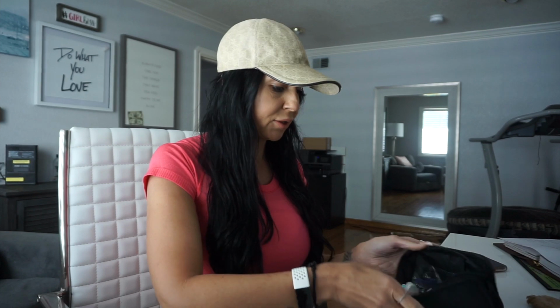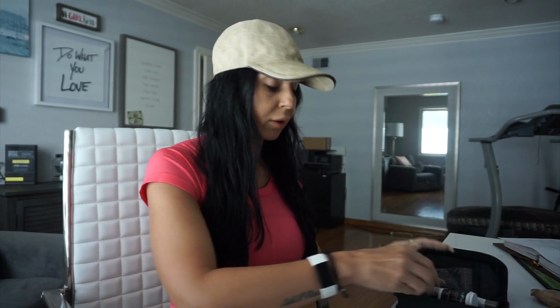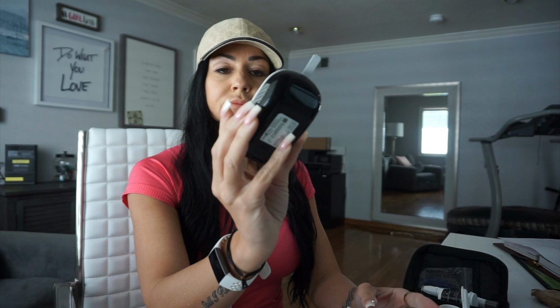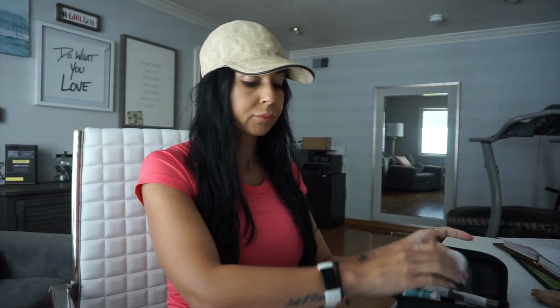All right, guys, I am going to test my ketones. It's 11 a.m. See where I'm at. Let's see where we are. One point oh. Pretty much the same as yesterday. Testing blood sugar now. 80. So, pretty good.